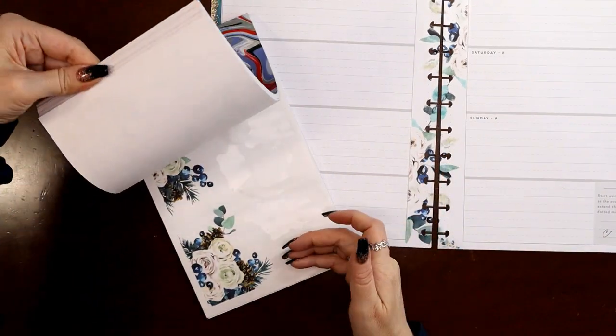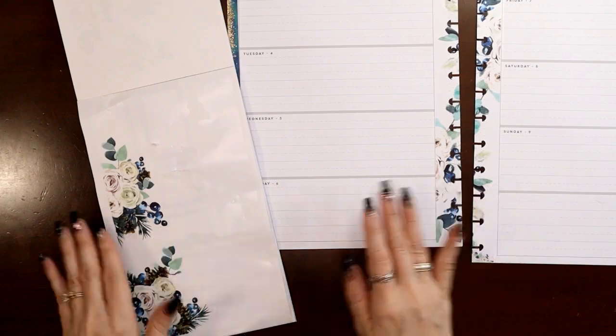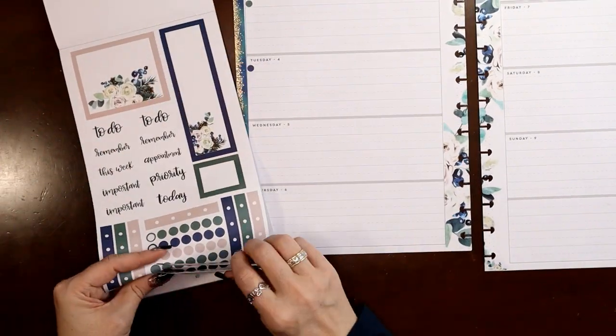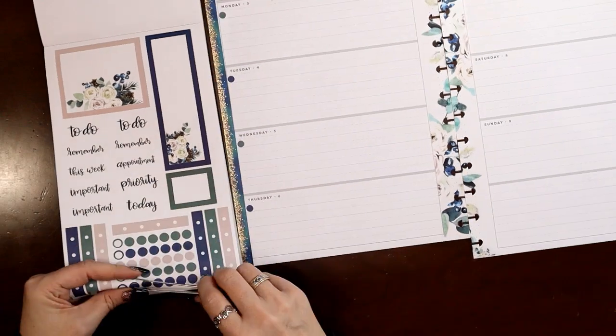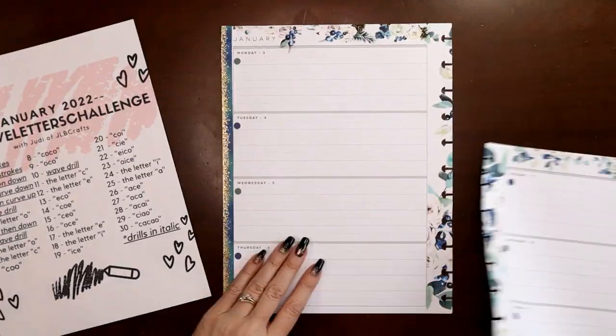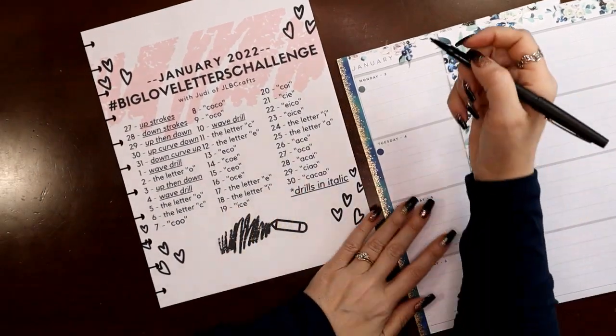So there are coordinating bullet points in here. So let's grab a few of those for the assignments. There we go. I'm just going to rotate through the colors. Probably not the brown. I'll skip the brown. I'll just do the blues and the greens. So we'll go ahead and write in the assignments.